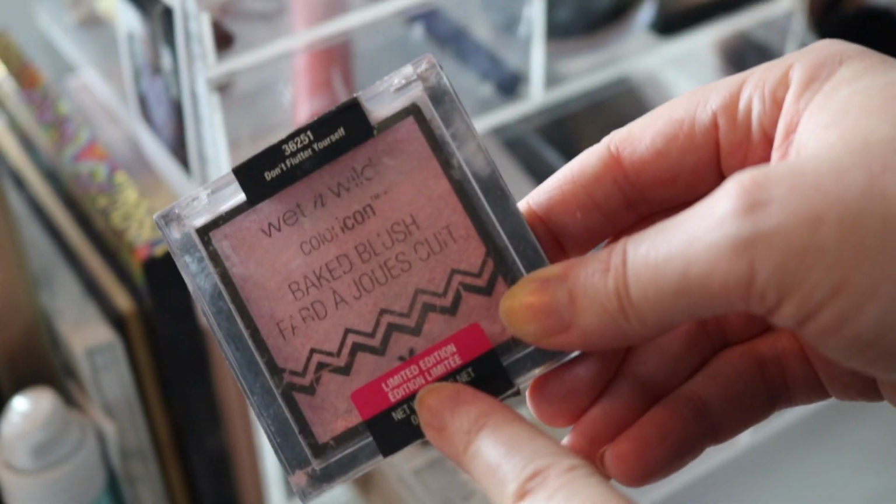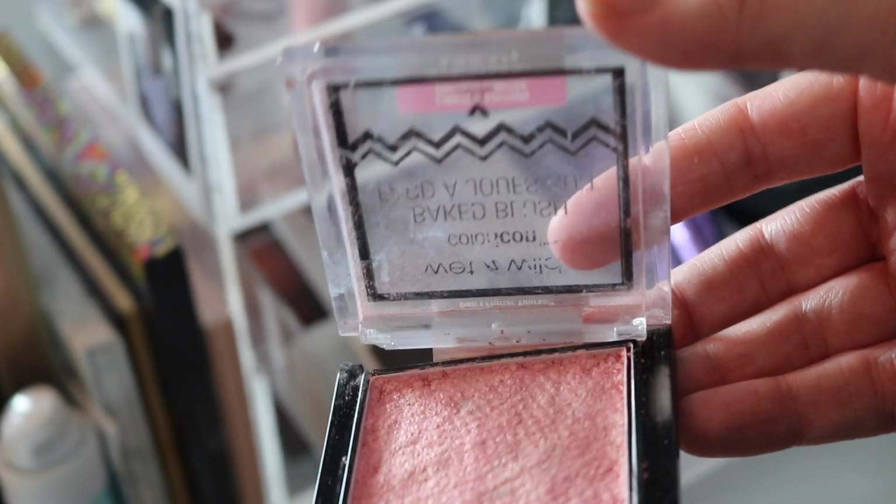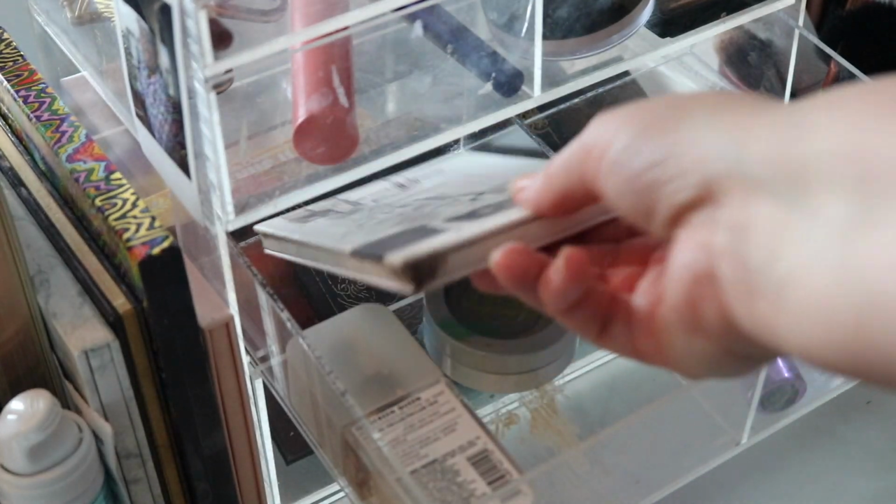This was limited edition, or so it says, but I looked at the Wet n Wild website the other day, and this blush is still available. So I was holding on to it for a long time because I adored it, and it was limited edition, but apparently they still sell it. So I am excited to finish that up. Eventually I'd probably repurchase it.